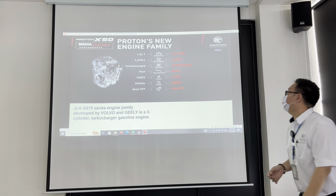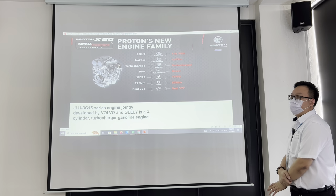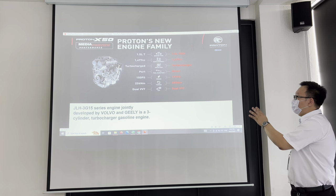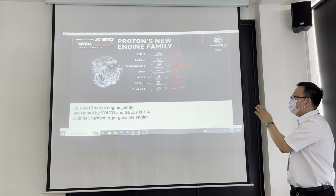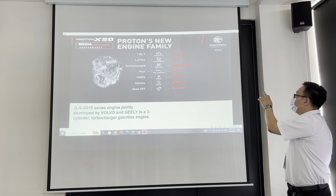And then this one is the engine. The engine, as we know, is the 1.5 turbo, three cylinder. The engine is jointly developed by Volvo and Geely. This one is a three cylinder turbocharged engine. And then the difference is what?